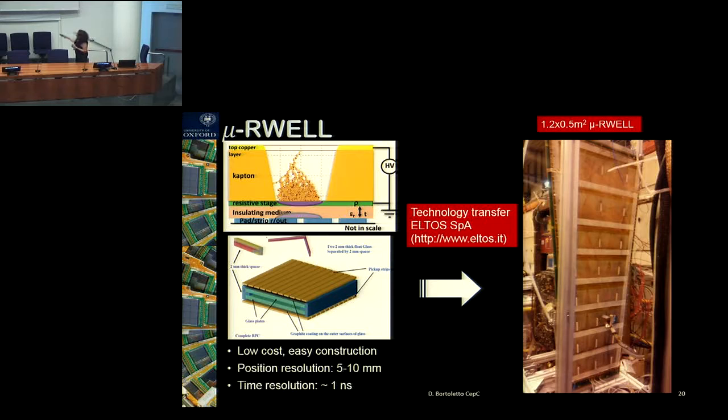So anyhow, you have a pad layer that you can sort of plug together. And so it's a much easier way of building a detector than with GEM and other micro pattern gas detectors. You can see here, this is actually one chamber that has a dimension of 1.2 meter times 0.5 meter, with the readout electronics here. And so in principle, it's low cost and can become even lower cost. The position resolution is of the order of 5 to 10 millimeters, and the time resolution is 1 nanosecond. And you can see already technology transfer with the ELTOS company. So you can almost buy it, not quite.